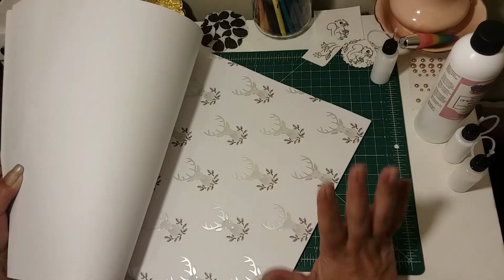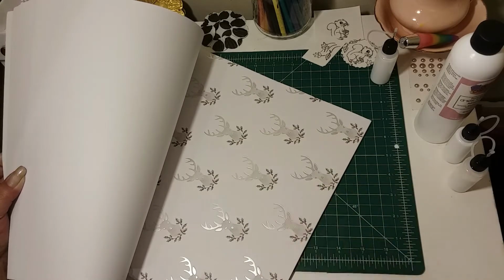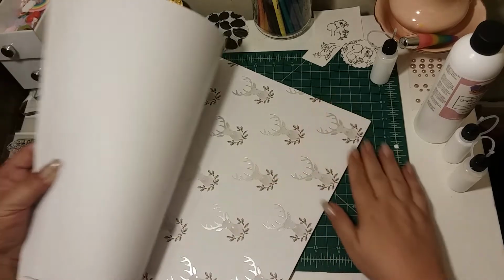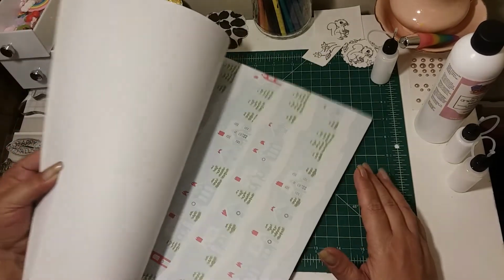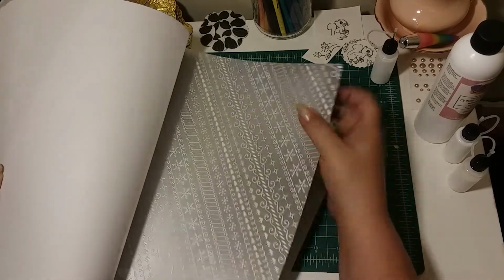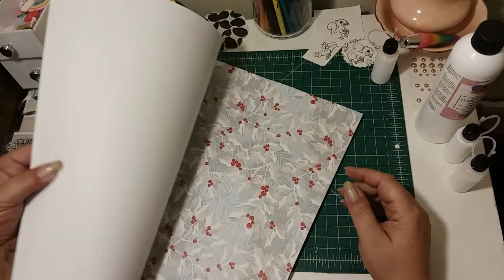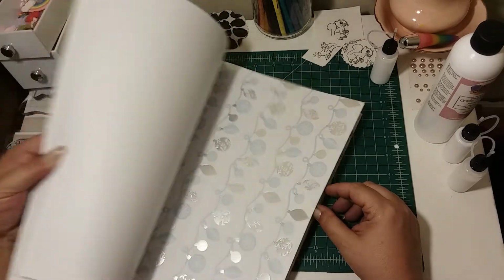But this is, I love bling. I love a lot of shabby chic. And I know that can be a little gaudy sometimes. But I also just love the clean, simple effects of paper too. You know what? I just really don't think there's much I don't like. Now that's just pure metallic silver. Gorgeous, gorgeous, gorgeous. And I just love this paper.